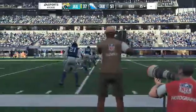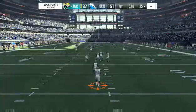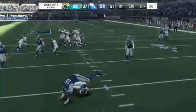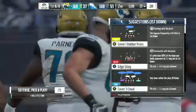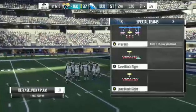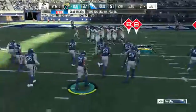Now here's Succop out to kick it away. This one taken from the 7. And he's going to be taken down on what will be the final play of this first quarter, as he'll take over with the ball, first and 10. And out now comes Jacksonville as they get ready to go.